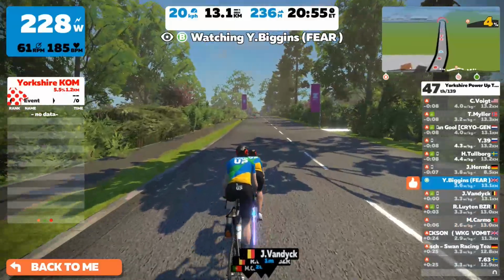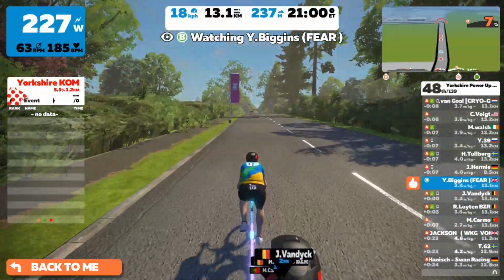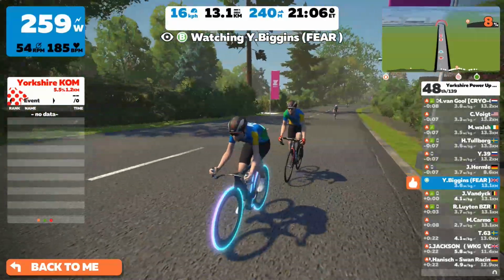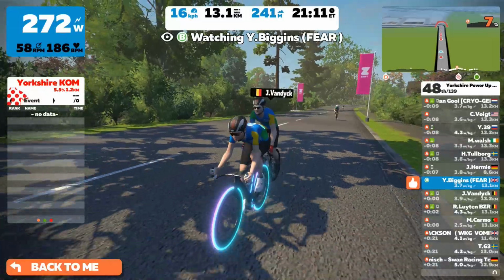And here is Biggins, your current leader in the women's race, riding for Team Fearless out of the UK, on that Tron bike, hammering away with, it looks like, Van Dijk right on the wheel. Luton there from the BZR team, a little ways back from the Belgian Zwift racing team. Carmo here trying to chase things down out of Portugal.